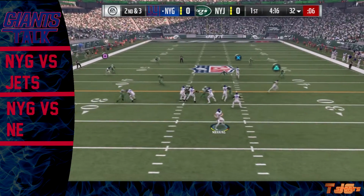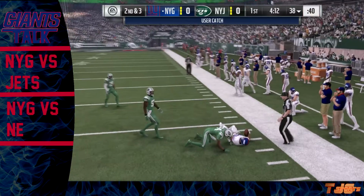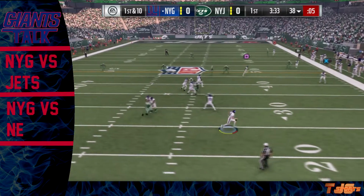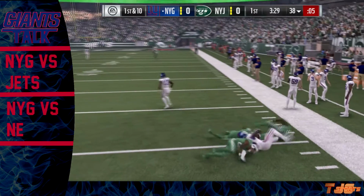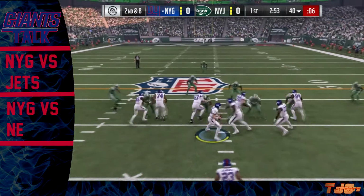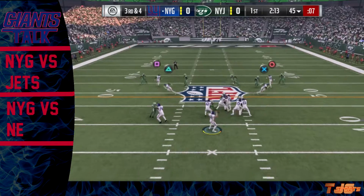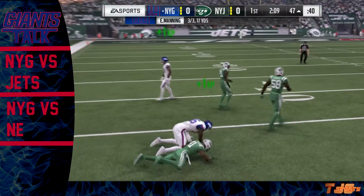Second and third, Manning steps back, he looks, fires, and finds Jennings on the right-hand side for a 1st and 10 Giants. Next play on the 1st and 10, Manning would step back, he would look, roll towards right, still looking, and finds Donnell on the right-hand side. We'll get to the 40-yard line for a 2nd and 8. Now on the 40, 2nd and 8, handoff to Jennings, up the middle, and Jennings will fight hard for those yardage. Gets all the way to the 45, 3rd and 4 now.